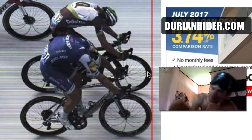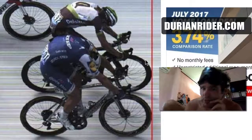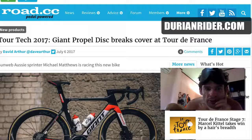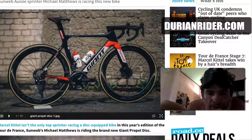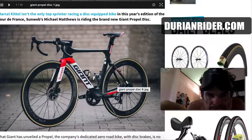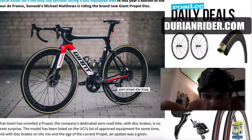So that's where the aero gains can help. And if you're a Tour de France level sprinter, every little bit can help. Because look at that, look at that. So we're going to go to the Giant, and there's nothing on Giant's website just yet. But we have these pictures we got. So what else can we get? The only person riding this bike at the moment is Matthews in the Tour de France.